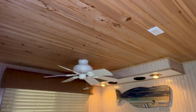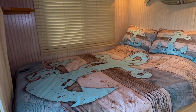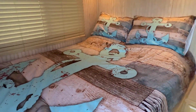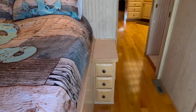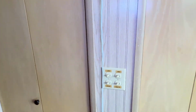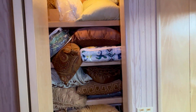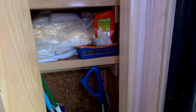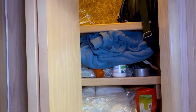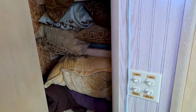You have like a tongue and groove ceiling back here in the master stateroom. And again, queen size bed, integrated dresser drawers. Then we've got 2 cedar lined closets back here in the master. Now, should point out a lot of the items that you're going to be seeing in these cabinets are excluded. But I do want to show you that there is ample storage space throughout.